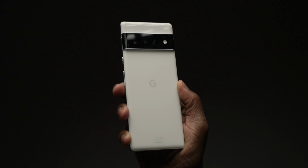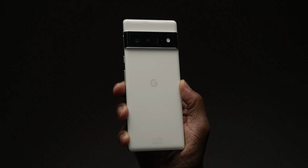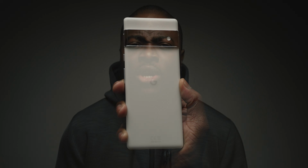Now that it's the start of 2022, I've had the Pixel 6 Pro for about 4 months now, getting to 5 months. And it's safe to say that it's finally time for me to give it a full experience review and try to answer the question, is it worth it in 2022 after all these months? Let's try and find out when it comes to the Pixel 6 Pro with my full experience review. Let's go.